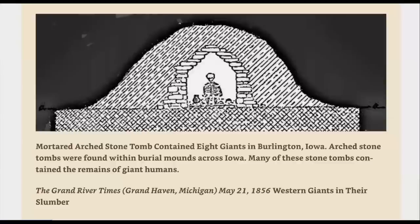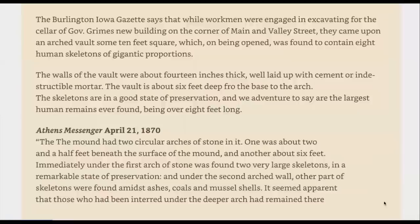The Grand River Times, Grand Haven, Michigan, May 21st, 1856. Western giants in their slumber. The Burlington, Iowa Gazette says that while workmen were engaged in excavating for the cellar of Governor Grimes' new building on the corner of Main and Valley Street, they came upon an arched vault some 10 feet square, which on being opened was found to contain 8 human skeletons of gigantic proportions.